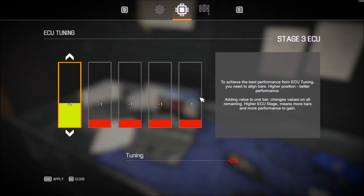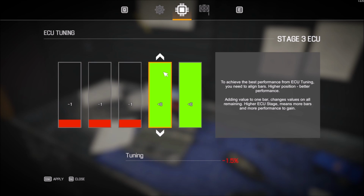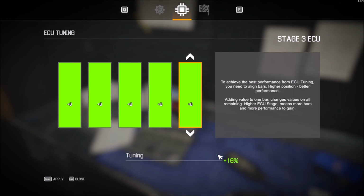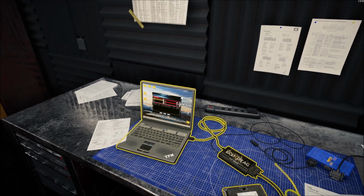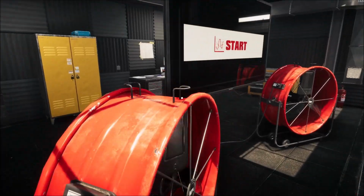1, 2, 3, 4. Ah, right there you go. There we go. Apply and close. That ECU is going to be outrageous. All right, let's go.